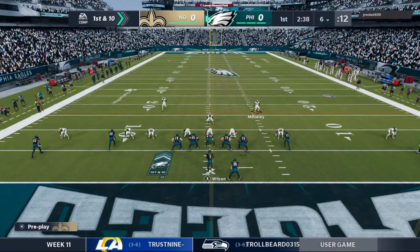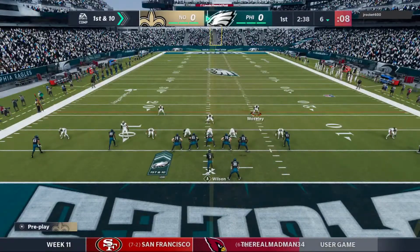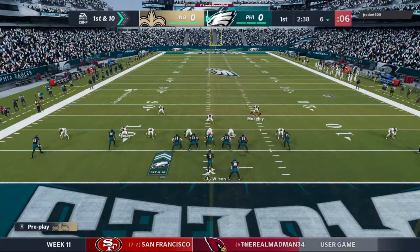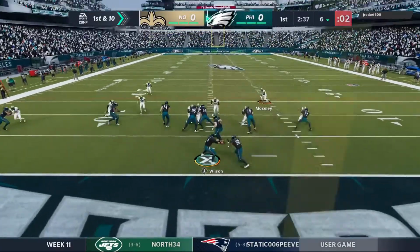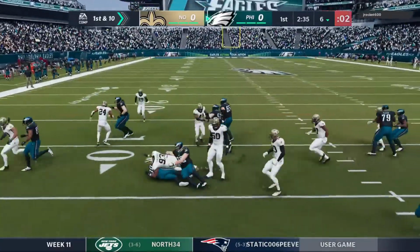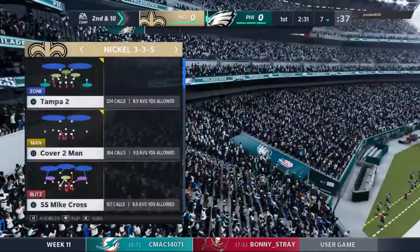You got 3 down. 24 is the mark. Run. Tight go. Zebra. Well, they'll run for the first time with Austin Ekeler. And he is met at the line of scrimmage, and he goes down right there.